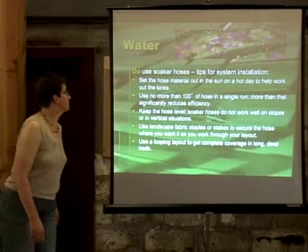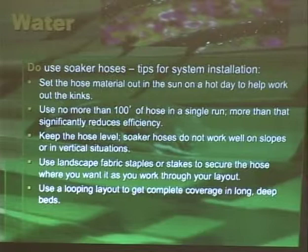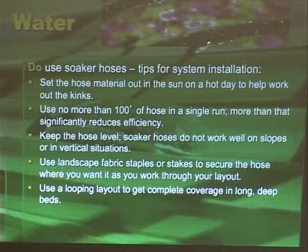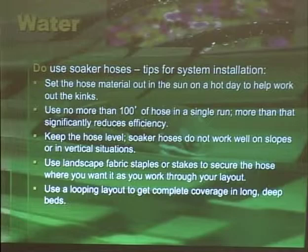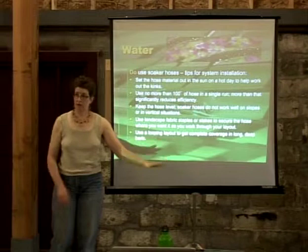Couple things. Set the hose material out in the sun on a hot day to work out the kinks, because those things are wound up really tight. Lay it out on your driveway so it'll soften up before you try to manipulate it. Don't use more than 100 feet of hose. Water pressure diminishes further out. Group your plants together so the water-loving ones are together. This is just a good general rule. The drier ones go in another section. Put the end of the hose at the dry end and the ones that want more water at the wet end, okay?